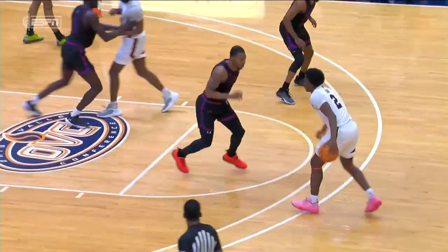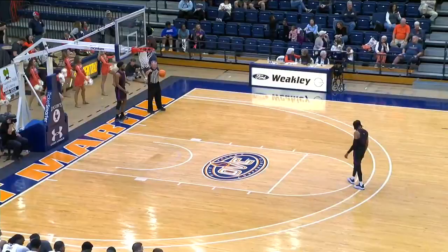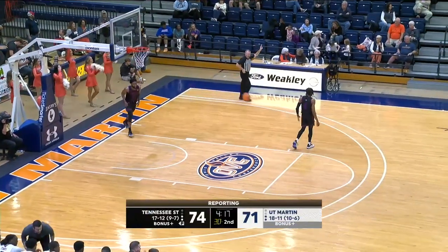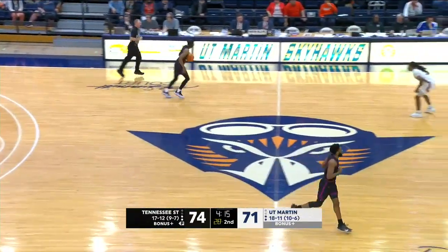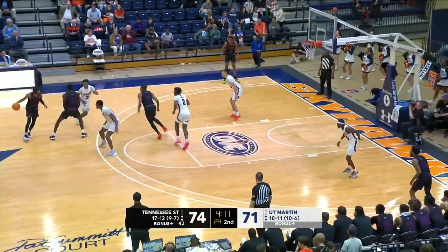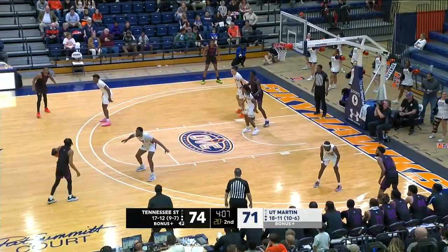There's a block on one end right here. Great drive. About what TSU is doing tonight. They're not shooting overall from the field as well as UT Martin is. The difference is they've made 11 three-pointers. As far as I know, 3s are better than 2. And they've had 11 offensive boards. That's led to 15 second chance points. Those 2 differences right there have been massive in this game.